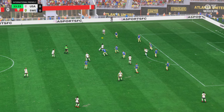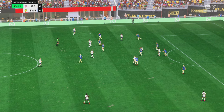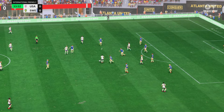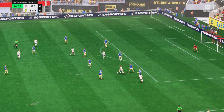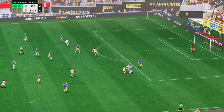Davidson. And beating her marker. Well, that's how to shield the ball and control it. Swanson. Very quick thinking there.